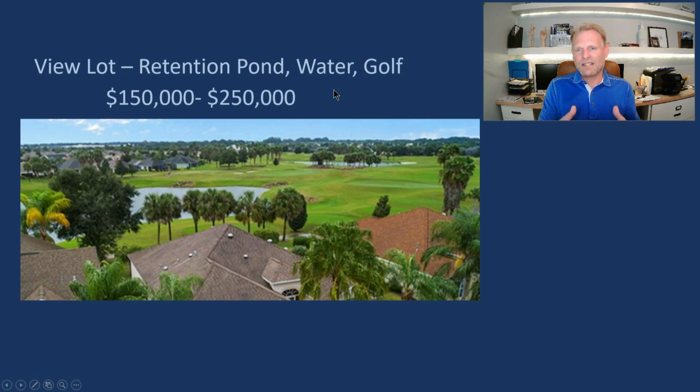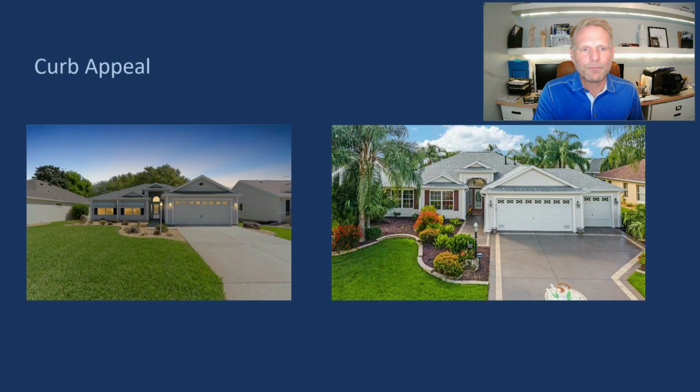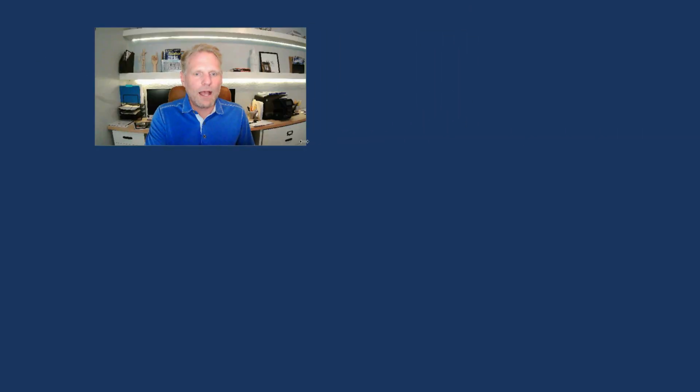The hard part in here is that a lot of times it's not one or the other. A lot of times it's a view with a larger lot with a pool, and they don't necessarily add on top of one another. It might be $250,000 for this view if it already had the pool in there. So there's some subjectivity when it comes to this. So that's the lot and location.